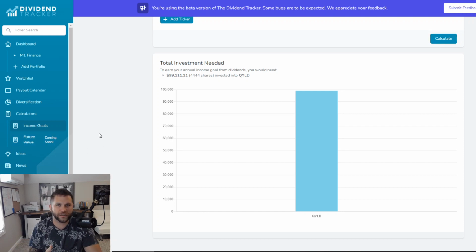So basically what this is going to do is project what your portfolio and dividend income is going to look like over a certain period in the future. You can see, based on different metrics, you can customize how much money you're going to put into your portfolio and the percentage return you're expecting to get over the next few years, and that's going to generate what the future portfolio value and dividend income is going to look like, out to 2030, 2025, what it's going to look like next year, and so forth. So another cool feature of the Dividend Tracker.